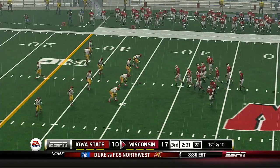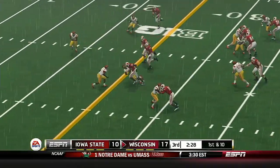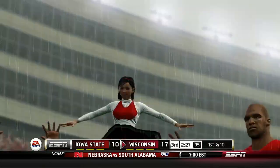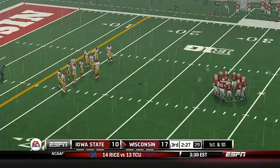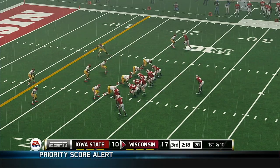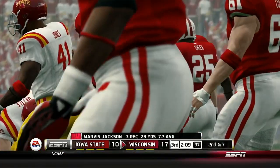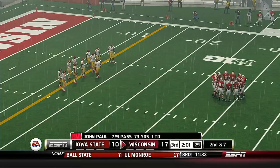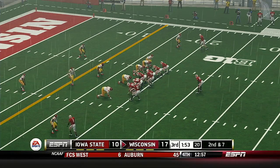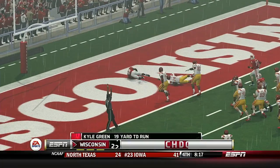It's first and 10. Ball on the 35-yard line. Wisconsin is up by a touchdown. And he's tackled around the 22-yard line. Short over the middle, and down he goes at the 19. From the 19-yard line, second down. Inside the 10, touchdown, Wisconsin.